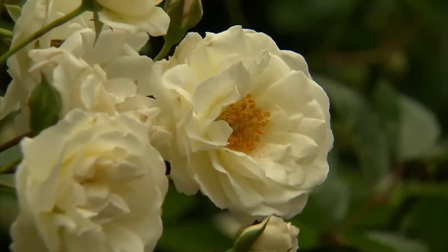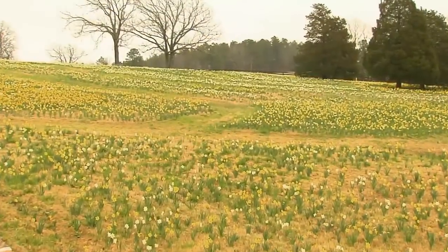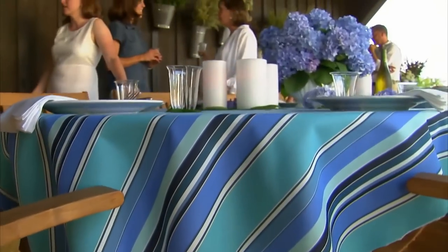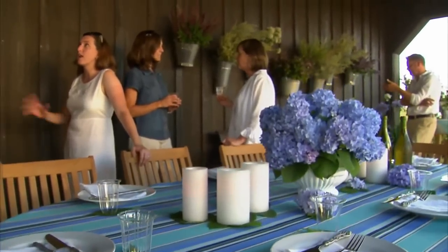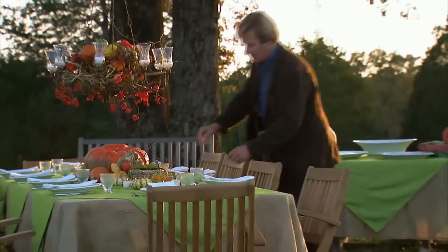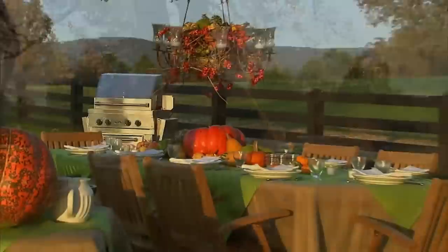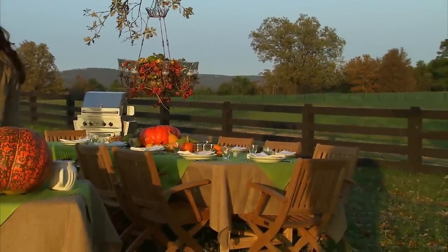For instance, I have many types of heritage and modern roses. I have tons of daffodils that bloom early, some that bloom mid, and others that bloom late. And when I entertain for friends and family, I always try to incorporate my love of plants with my love of entertaining. For instance, bringing the party outside during a crisp autumn evening can be magical. Mother Nature provides the breathtaking landscape as well as a wonderful centerpiece.